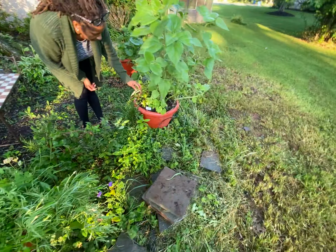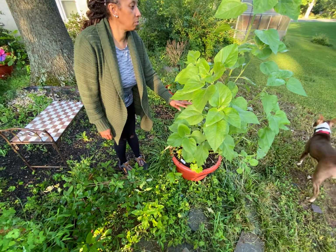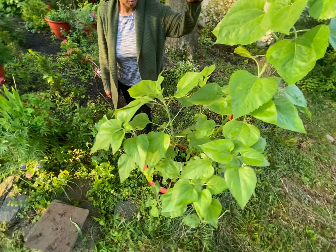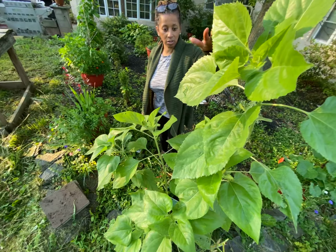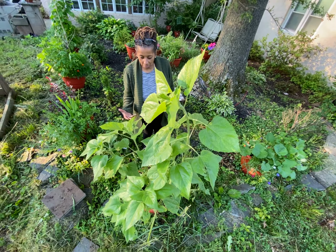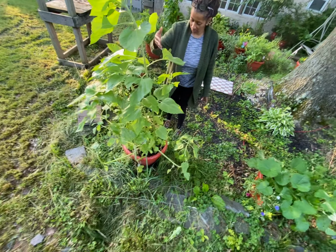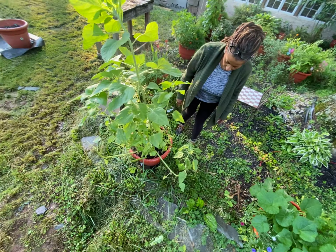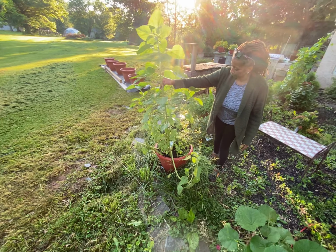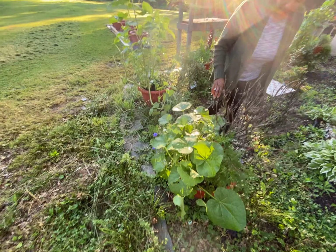Now over here I have sunflower, and the sunflower, oh my gosh, has grown so high. This is at least 3 feet from the pot, possibly more. I don't remember how tall it said it grew, but it could be like 5 or 6 feet. But the stalk is so strong that they stand up by themselves, unless you run into it or have animals that will knock them over. The stalks are pretty thick and they're really strong. That's my sunflower.